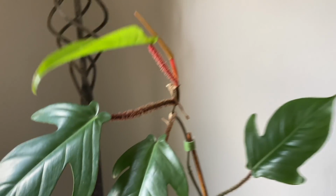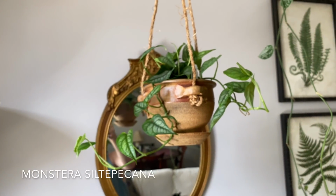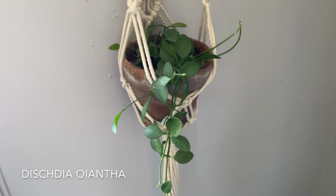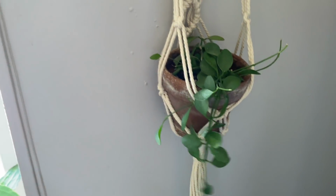It's just so lovely. And then I have, oh, hello again, guys. This Monstera Sulitipacana right here. Let's get that in focus. Okay, really beautiful Monstera Sulitipacana. This is a Dischidia oiantha again, I believe. I think they called this one the green cascade Dischidia.